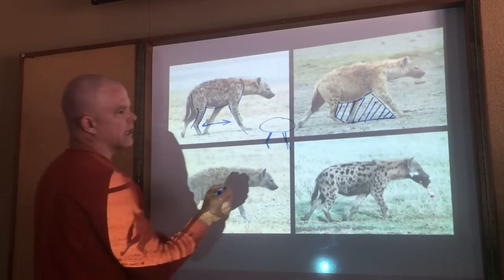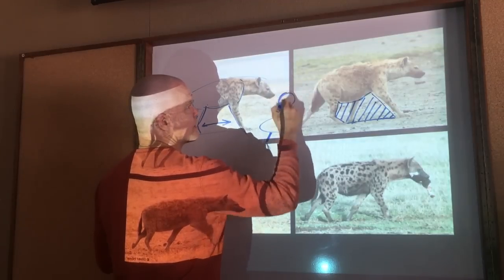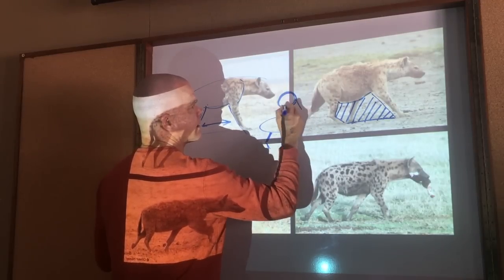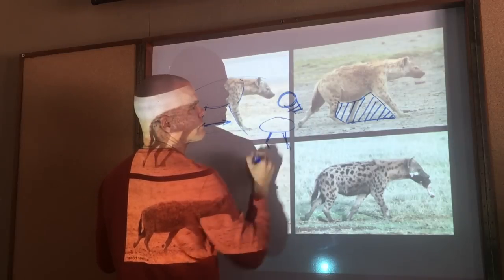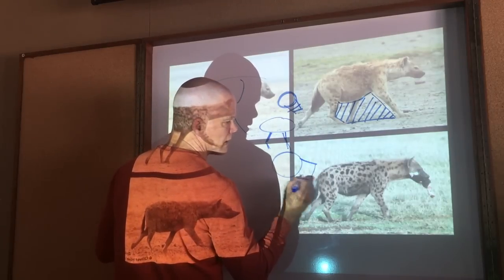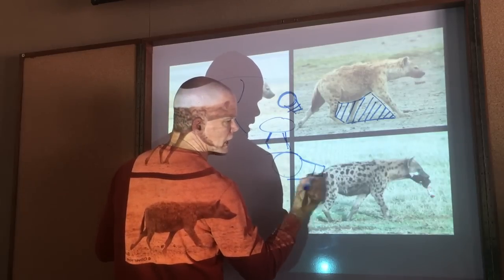For blocking in the location of the head, I usually do a circle box technique. So here's roughly my head, and then I will stick a box out from that. Different sorts of critters will have snouts of different lengths. So, you know, I might be making a lion, right? Or I might be making a jackal.